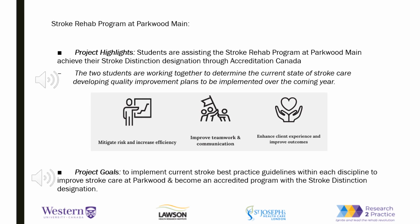So I especially wanted to highlight our role in helping the stroke rehab program at Parkwood achieve their stroke distinction designation through Accreditation Canada. So 2 students, myself and Mackenzie, are currently working together with the stroke rehab department at Parkwood to determine the current state of stroke care and develop quality improvement plans to be implemented over the upcoming year. The ultimate goal of the project is to implement current stroke best practice guidelines within each discipline to improve stroke care at Parkwood and become an accredited program with the stroke distinction designation.